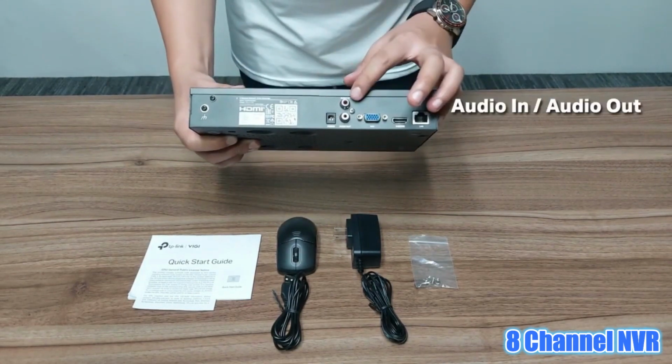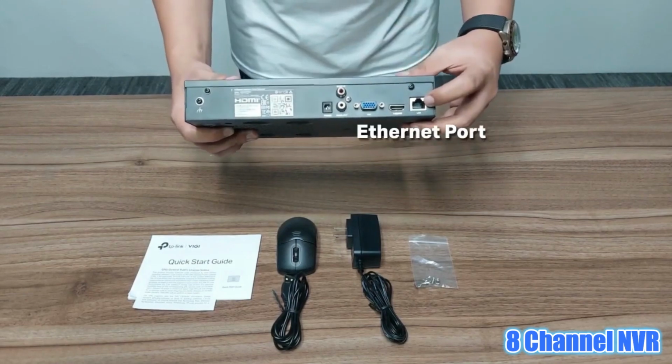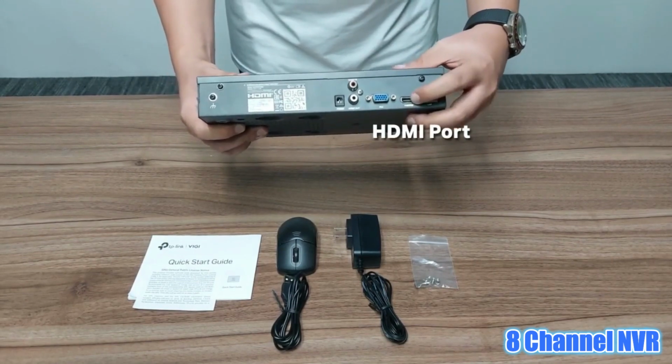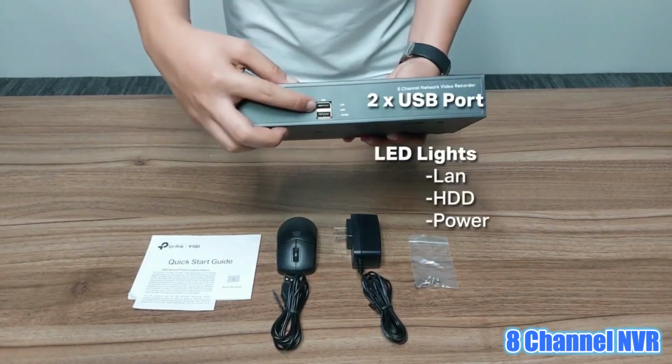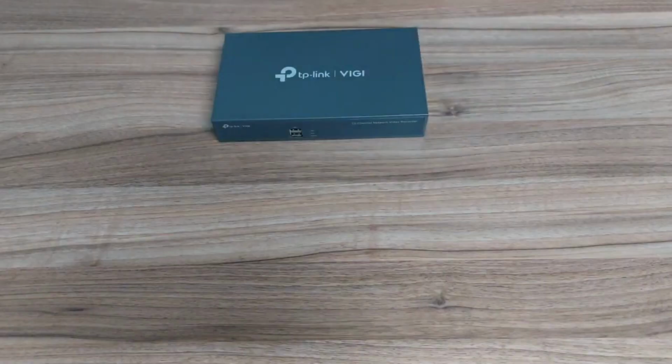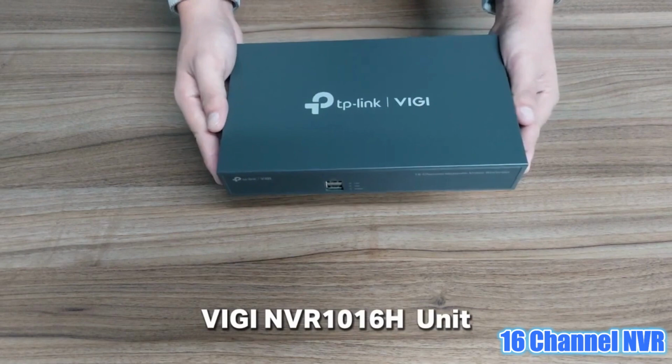H.265+, without using any extra bandwidth. Your camera transmits compressed, crystal clear video to save disk space, ease network loads, and reduce monitoring costs without sacrificing image quality. ONVIF ensures compatibility.